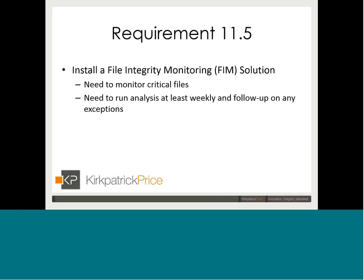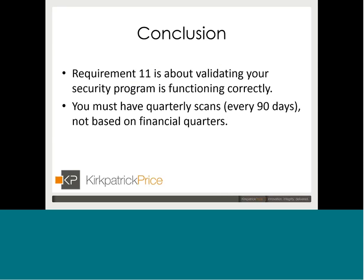So let's go ahead and move forward, and I think that actually concludes this particular section. I want to just, as a conclusion, remember that requirement 11 is about validating that your program is functioning correctly. You need to be scanning every 90 days. Even if you have this outsourced to a third party, do not rely on that third party to be the one to execute those scans for you. You own that process. Please make sure that if you've outsourced it, that they're doing the internal scanning and that your ASB scanning is done according to schedule. A lot of times what we see happen is companies forget to reach out to their ASB to have that occur, okay? All right, so let's go ahead and move forward.